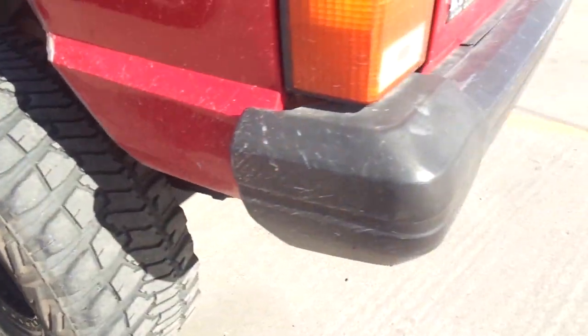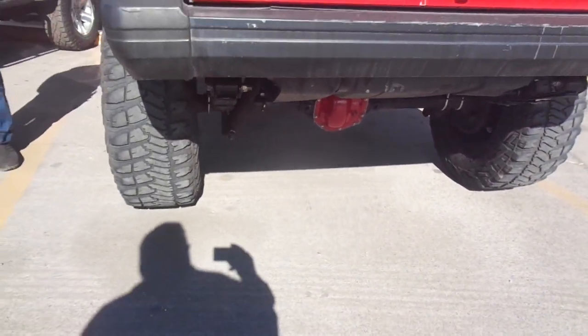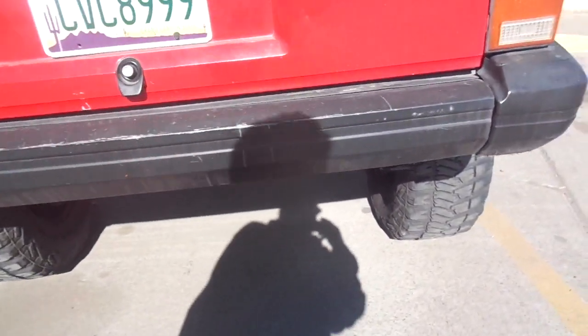Are those Dana 44 or what? It's a Dana 30. Dana 44 in the rear. Dana 44 is in the rear, yeah. I got a Dana 44 for the front.